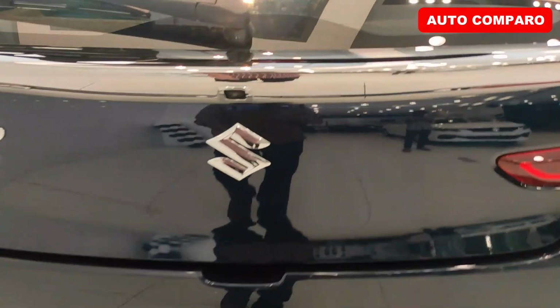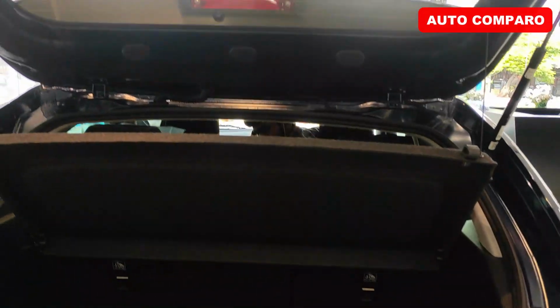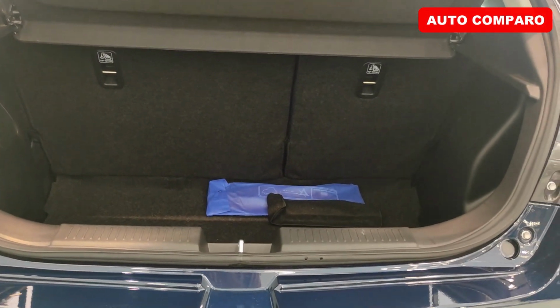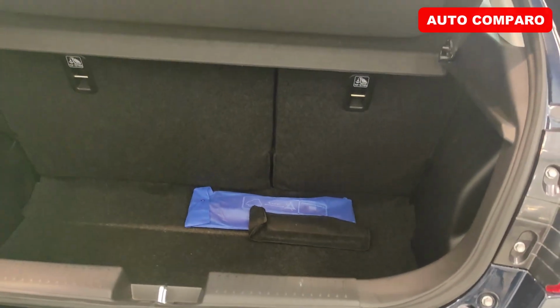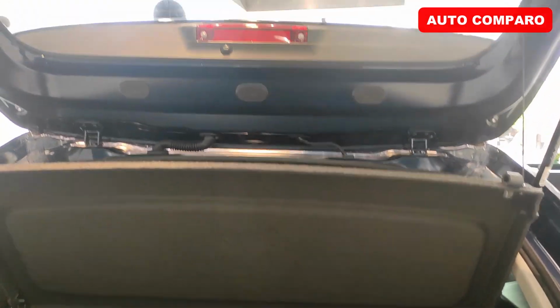Before getting into the interior, let's have a look at the boot space. The 2022 Baleno facelift gets 380 liters of boot space, which is 21 liters less compared to its previous model. But it looks like the reduction doesn't affect the Baleno in terms of practicality. It gets an integrated halogen boot lamp for increased night vision and a hook placed on its right side. The rear seats also support a 60-40 split, which can further enhance the practicality of the new age Baleno.